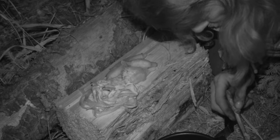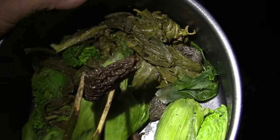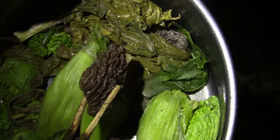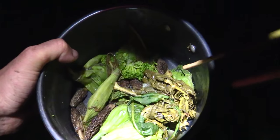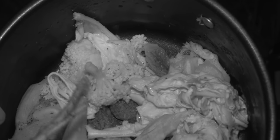I got some of that, and then I gotta try to find some mushrooms. Morel mushrooms? They just look like little brains or something. Yummy. There's one. There we go. Nutrients. That cow parsnip looks exactly like we had store-bought broccoli in there. It tastes very different from broccoli.